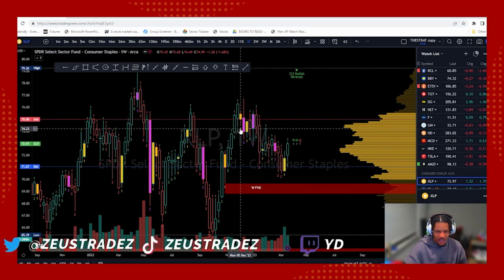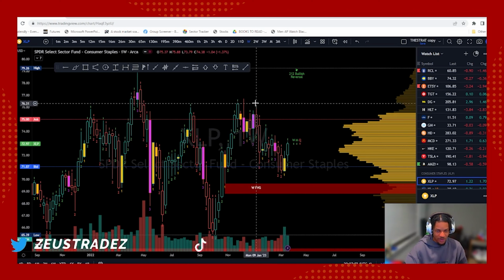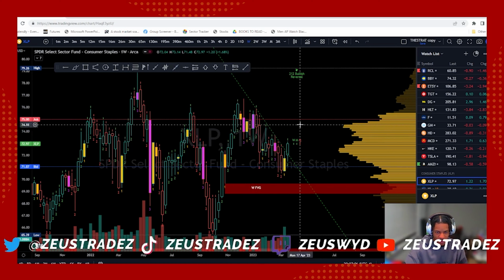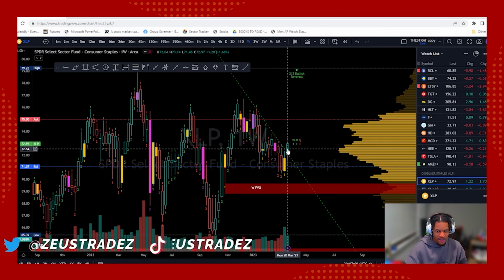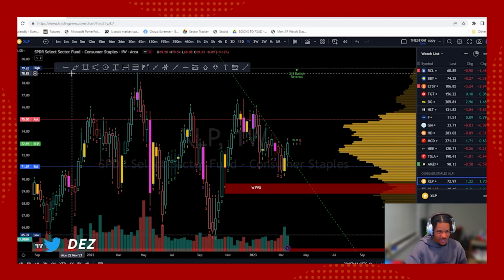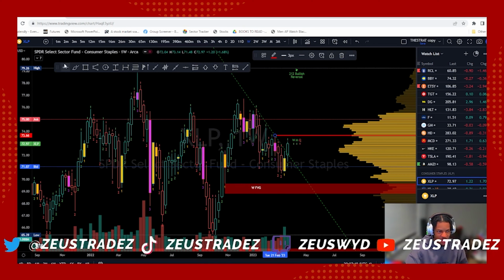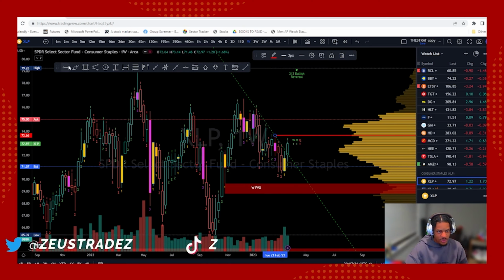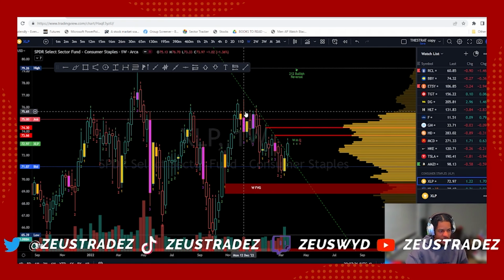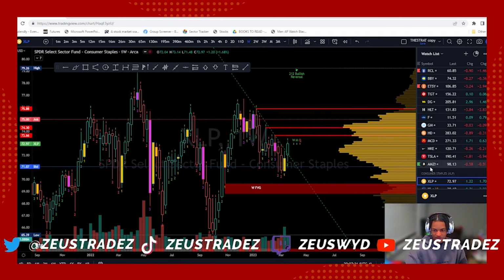For XLP, trend does look healthy. We are in an uptrend. Does look like we're currently breaking out of a weekly downtrend. Here, XLP does look really strong for some continuation potentially this week. We can potentially target the 73.66 level, and then from there, we look to target 74.30 and then up to 75.88.